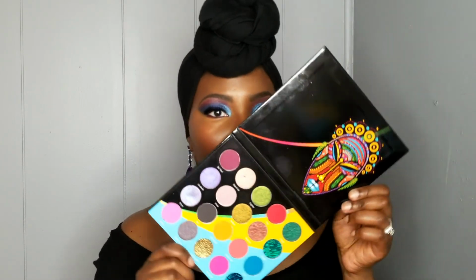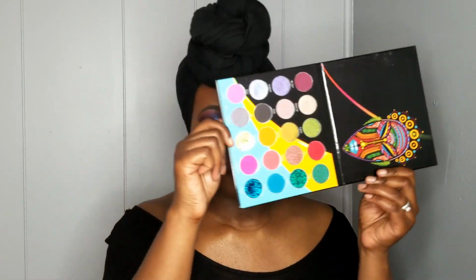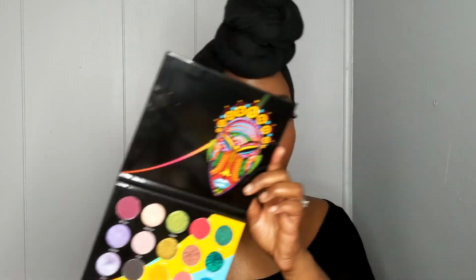I would suggest, if color is your thing, if shimmers and glitters are your thing, that if they relaunch this palette, I would strongly suggest that you pick it up. Their palettes are actually really affordable. This is one of their higher priced palettes. This might even be the most expensive palette that they've launched, if my memory serves me correctly. But you guys, it's worth it.